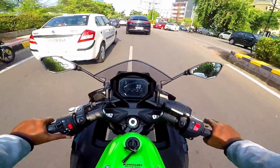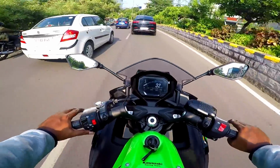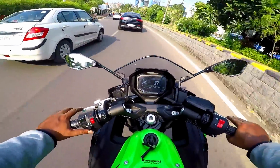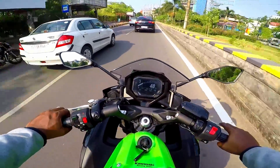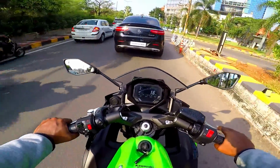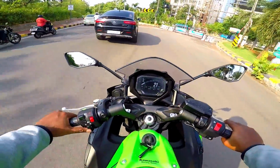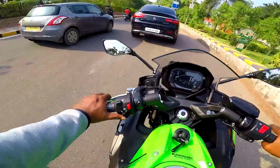Honestly, I really wish I could spend a little longer time testing it thoroughly, comprehensively for you guys. But I'm grateful to Kawasaki Hyderabad for giving me this very short burst to get a feel of the bike, and I have to say I'm seriously impressed with the BS6 model. The exhaust sounds much more throaty, more loud, more bass heavy, more vocal than the BS4 model.